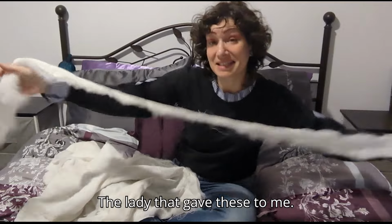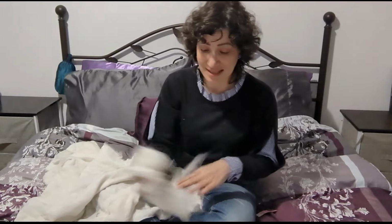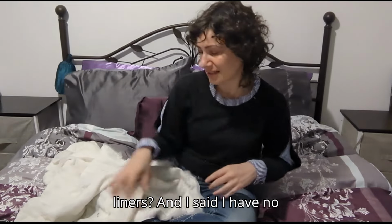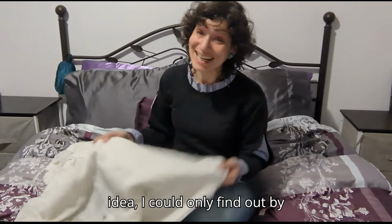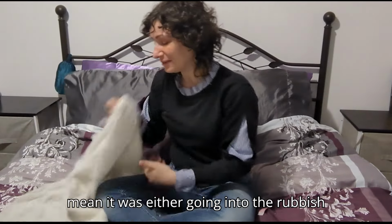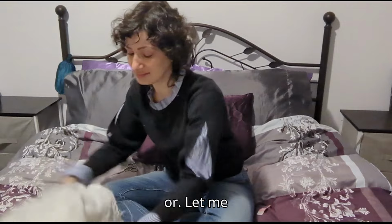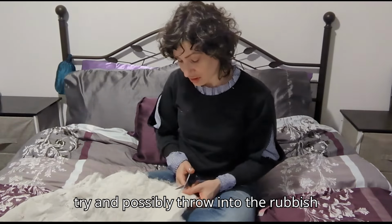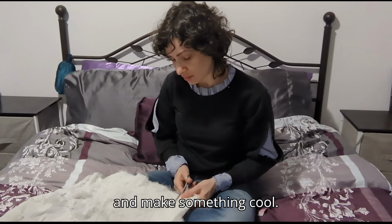The lady that gave these to me asked, would you be able to use bed liners? And I said, I have no idea. I could only find out by trying. So I mean, it was either going into the rubbish or let me try and possibly throw into the rubbish or make something cool.